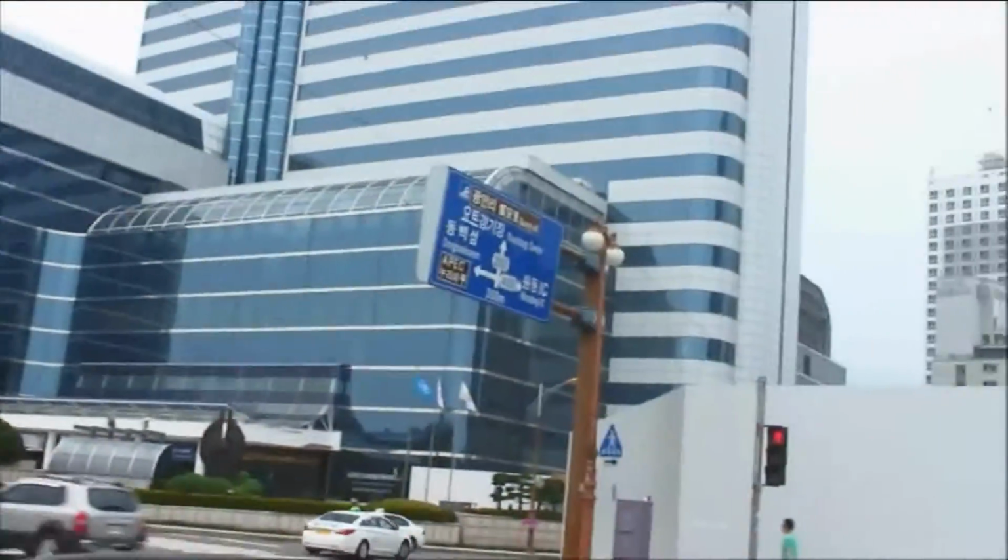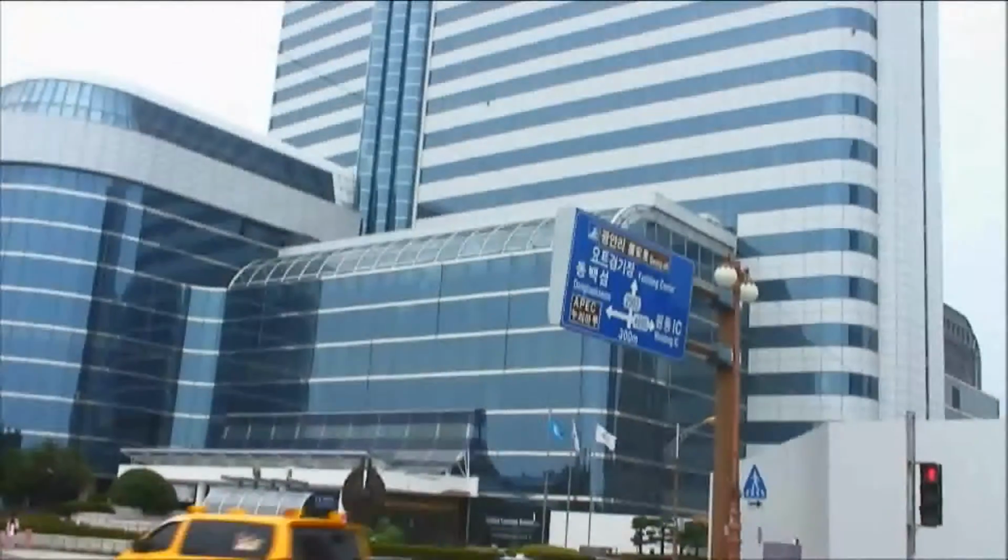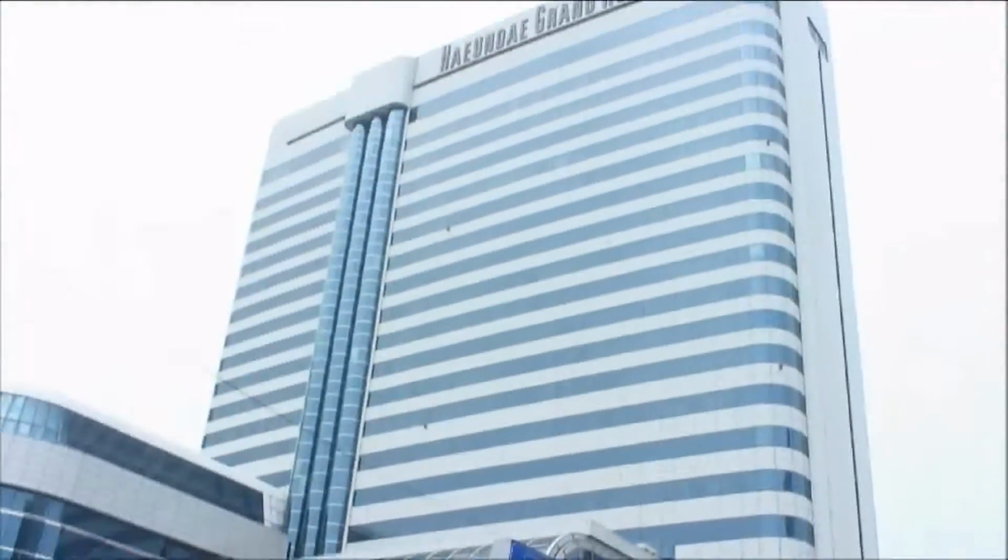The location of the hotel itself is good. It's close to the beach, the downtown corridor, and many restaurants and bars.